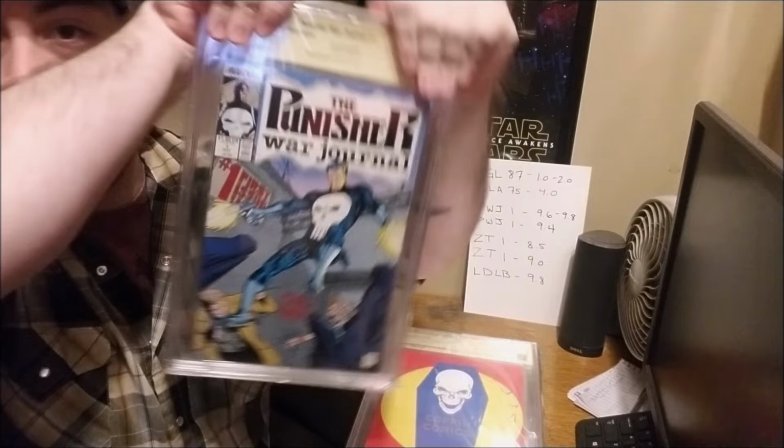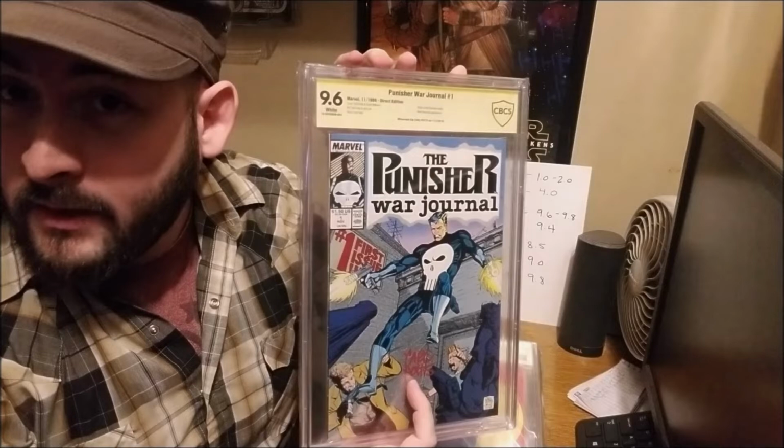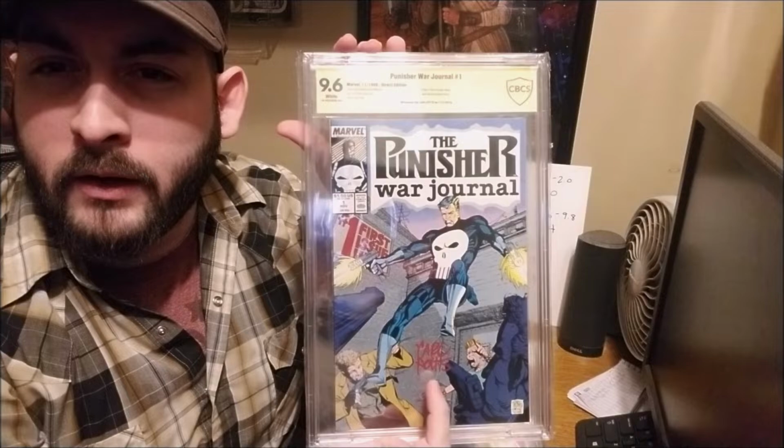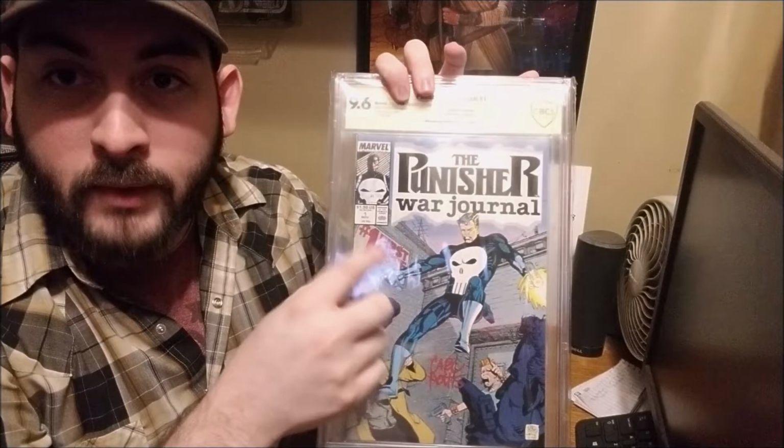So this first one, okay, looks like we got Punisher War Journal number 1, signed by Carl Potts, a 9.6, signature down here. This could be the higher grade one, or it could be the 9.4. I don't know. We won't really know until we see the other one. I don't remember where the signature was on the lower grade one. But still, that's very, very cool. The red paint marker sort of works well with the red lettering here. So there's that, 9.6. Very happy about that book.